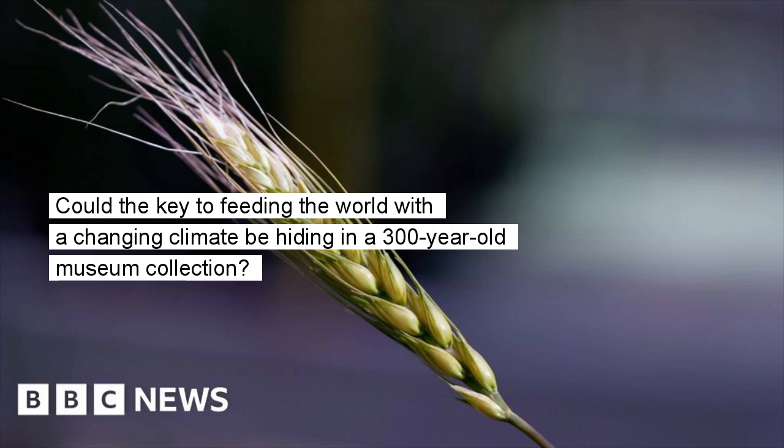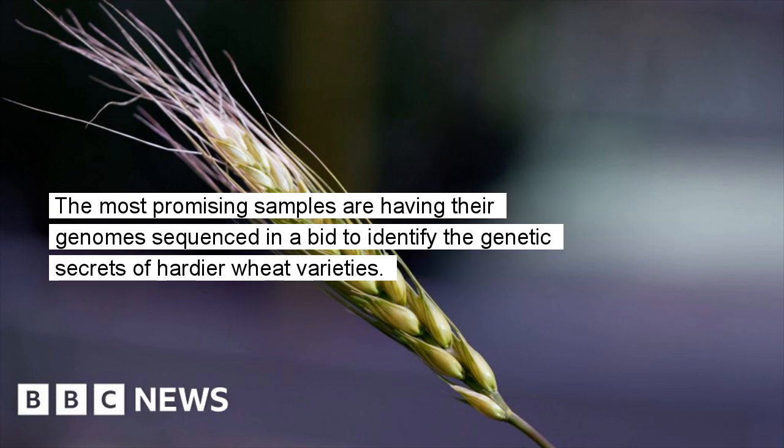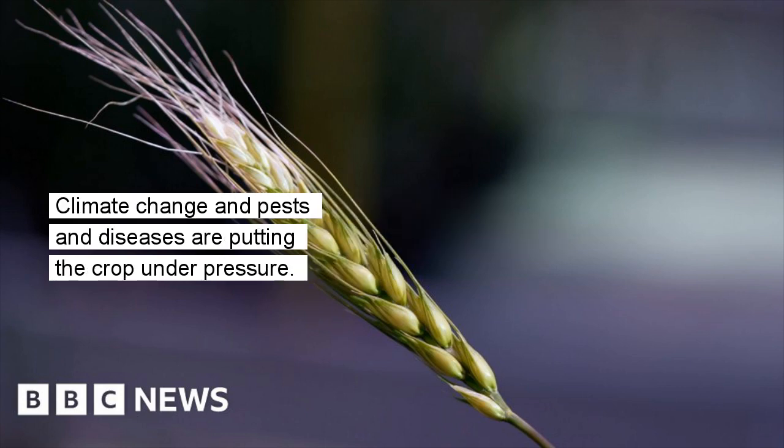Could the key to feeding the world with a changing climate be hiding in a 300-year-old museum collection? That's one of the hopes of scientists combing through 12,000 specimens of wheat and its relatives held in the Natural History Museum's archives. The most promising samples are having their genomes sequenced in a bid to identify the genetic secrets of hardier wheat varieties. Climate change and pests and diseases are putting the crop under pressure.